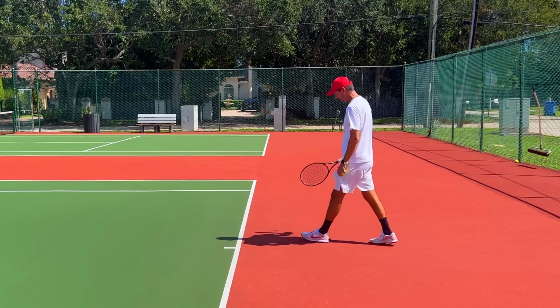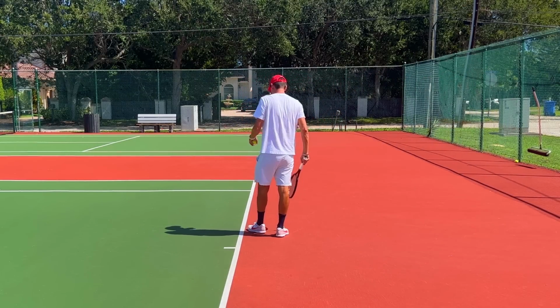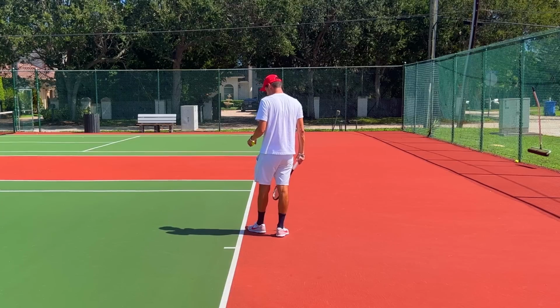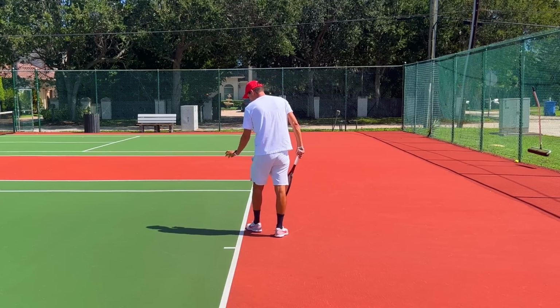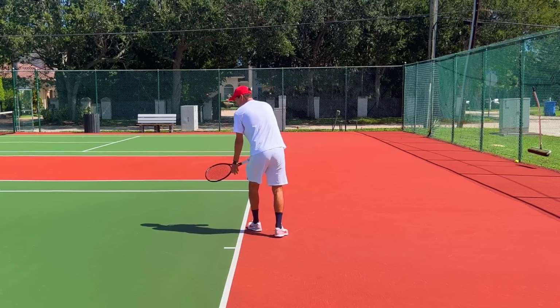So what you should do instead is something that the greatest serve and volley players in the history have always done, players such as Patrick Rafter or Stefan Edberg, that is kick the ball and come to the net. So let me do it first, and then I'm going to explain why this is such a good strategy.